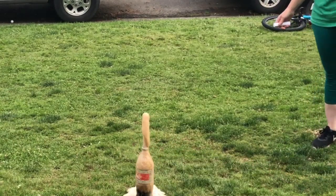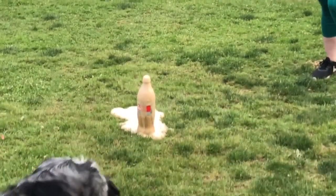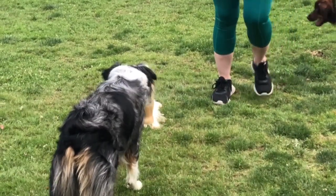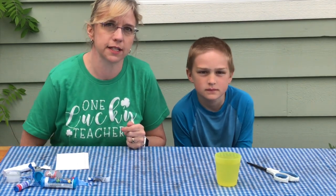And this is a smaller explosion. I only used about half the Mentos. So try this at home, see what you can do. Alright, so for this next explosion, this is the Alka-Seltzer rockets that I was talking about.